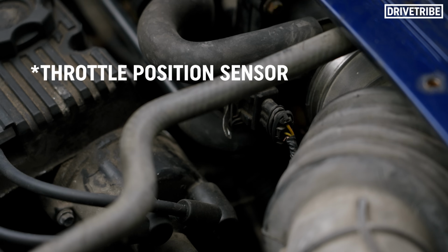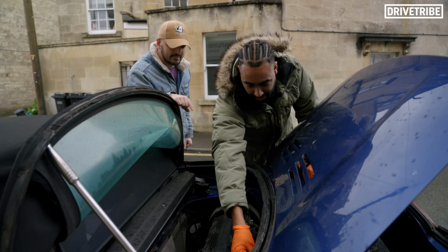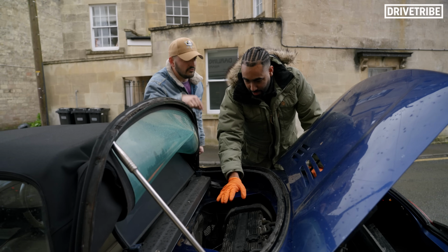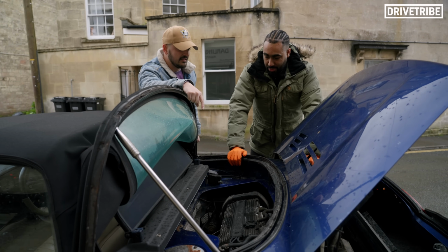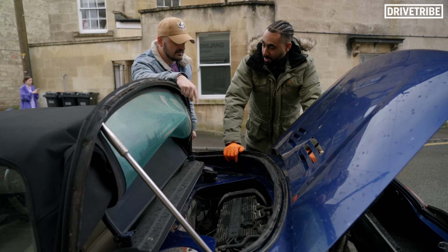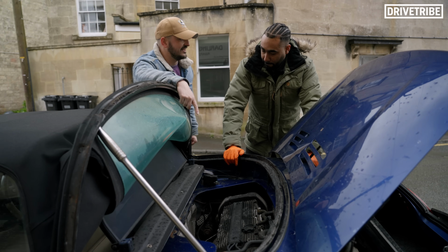I fiddled with the MAF plug. I did fiddle with this plug. I don't know if that made... Oh. This is it. So it's slightly warm idle problems. Maybe on cold it idles. Yeah, see, now it's doing its thing. It's gonna die soon.